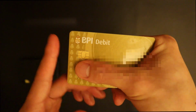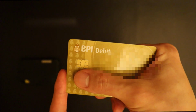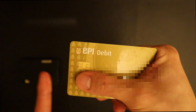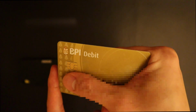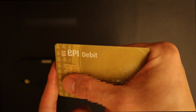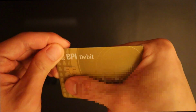So I don't use this. I just carry one because sometimes I need it for emergency situations, or some places don't accept credit cards, and I need cash and I don't have enough, so I might need to withdraw. That's why I always carry one with me. But I have a bunch of other debit cards, but they're just at home or in my car or somewhere, not in my wallet.